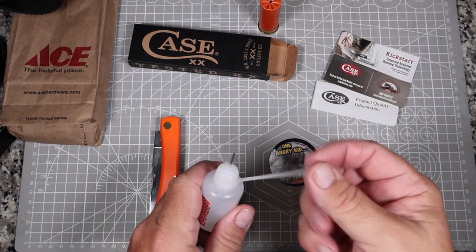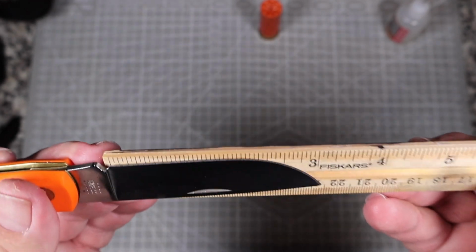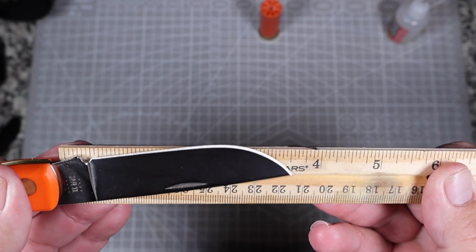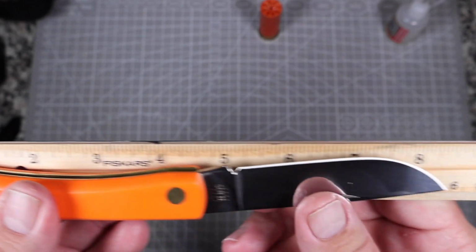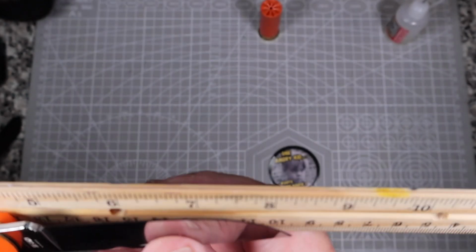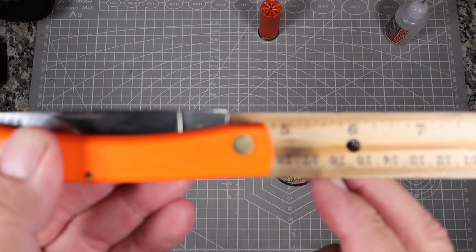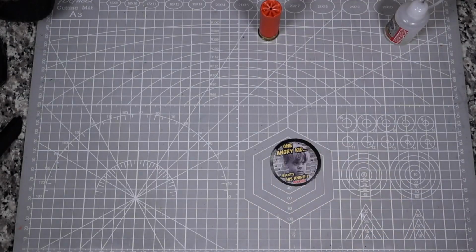Alright, so let's put this away, and we are going to do some specs on the knife. So what do we have? We have a sharpened blade length of 3 inches, maybe 3 1/16, somewhere in there, and a total blade length of 3.5. Looks like it's pretty much right on the dot. The overall length of the whole knife is 8 1/4, just maybe a hair over. Let's do a close length here. Let's see what we got. We'll call it 4 5/8, I think.